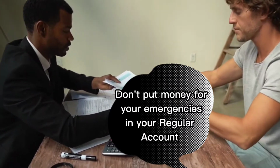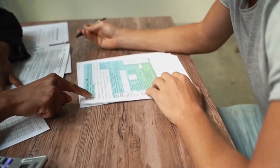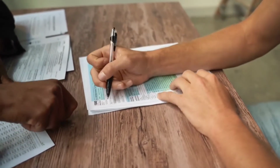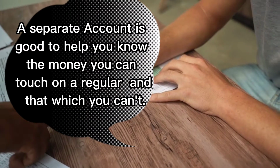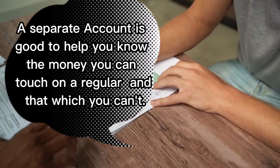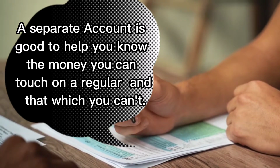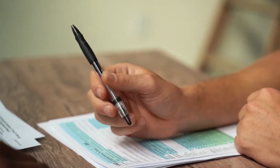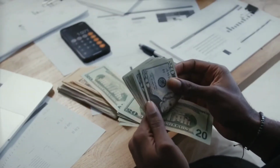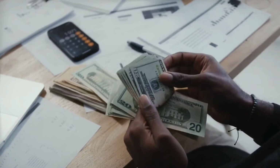your daily spending account. You may have to shop around to find a reputable financial institution and open your emergency account with them. Having a separate account helps to build a psychological barrier between the money you can touch and the money you shouldn't touch. Mind you, if you lump your emergency fund together with the funds in your regular account, you'll be more tempted to spend it because you will see it regularly and it is also easily accessible.